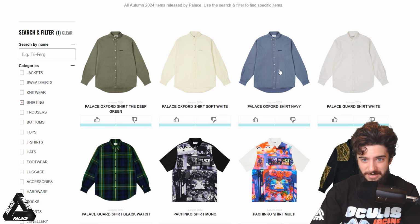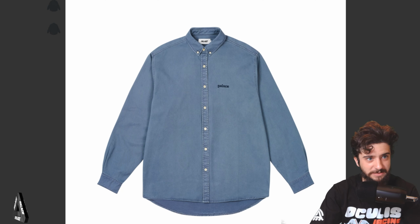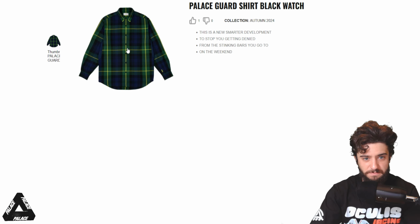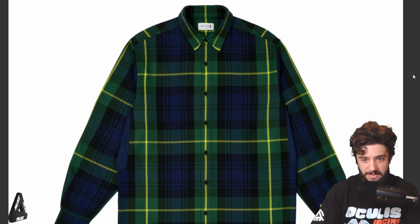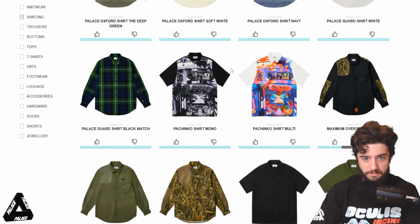So I always seem to want to get navy button-ups. I don't know why, but for some reason I just gravitate towards it. The deep green looks pretty nice, as well as this patterned one right here. Maybe this patterned one is the one to go for, just to kind of mix it up a little bit. Kind of like a flannel without a bunch of screen printing is pretty nice.